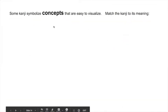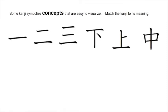The first 9 kanji were pictographs, where the shape of the kanji actually looked like the thing they were representing. But many other kanji are concepts. They symbolize concepts, but some of them are really easy to visualize. So I think you'll be able to match these kanji as well. What do these 6 kanji mean?